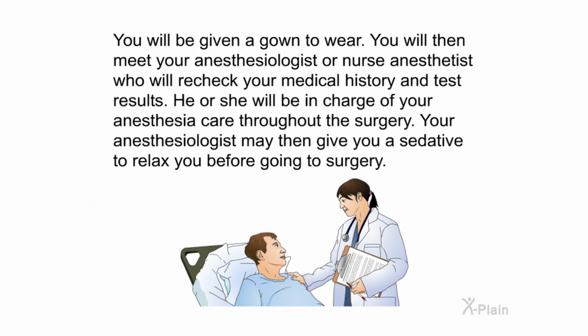During surgery, you will be given a gown to wear. You will then meet your anesthesiologist or nurse anesthetist who will recheck your medical history and test results. He or she will be in charge of your anesthesia care throughout the surgery. Your anesthesiologist may then give you a sedative to relax you before going to surgery.